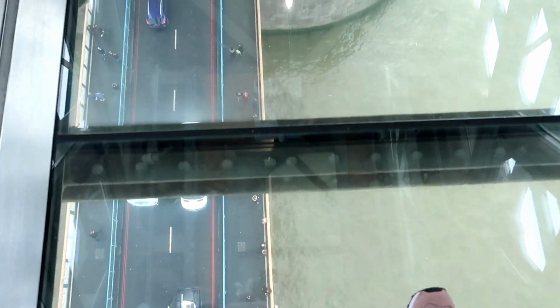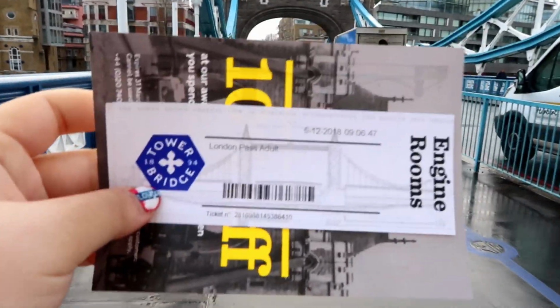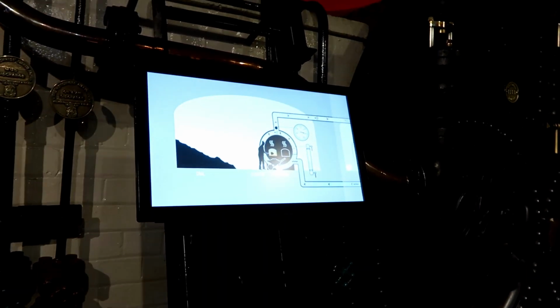And there was this glass panel on the floor where you could look down towards the river and the pedestrians and cars underneath. That was really cool. We were just looking at construction, and even now. And then we could walk inside the exhibit of the engine room.